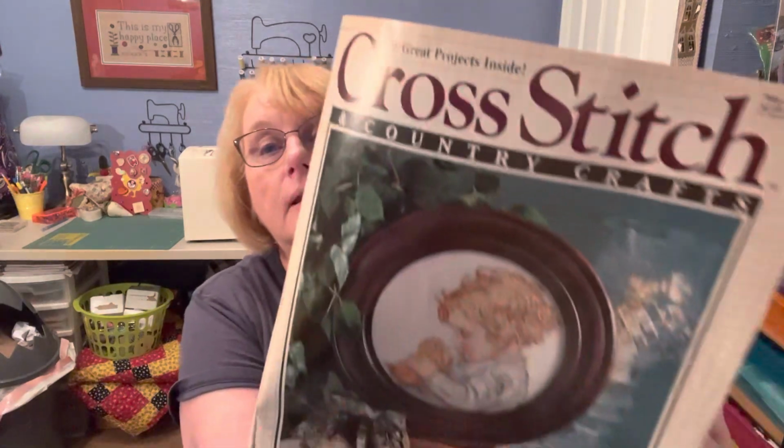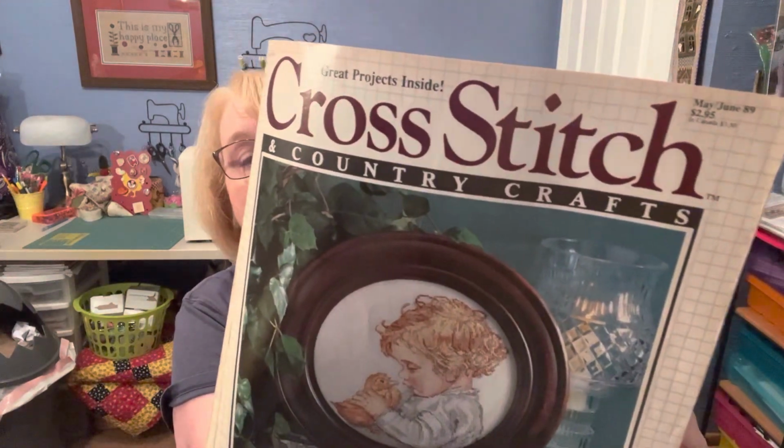This is from the May-June 1989 issue of Cross Stitch and Country Crafts. See? There you go. So, this one has a lot of specialty stitches. It has the small Algerian eyelets, the large Algerian eyelets, Smyrna crosses, mosaic stitches, French knots, lots of French knots, fly stitches, buttonhole stitches, lazy daisy stitches, and chain stitches. And this is what I've got done.